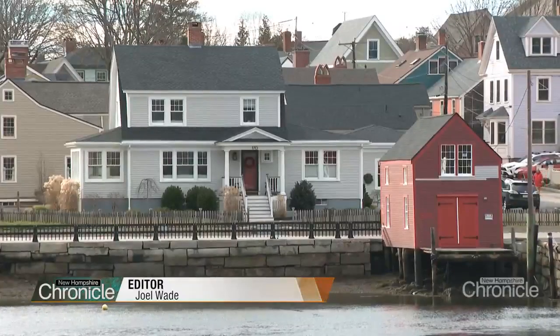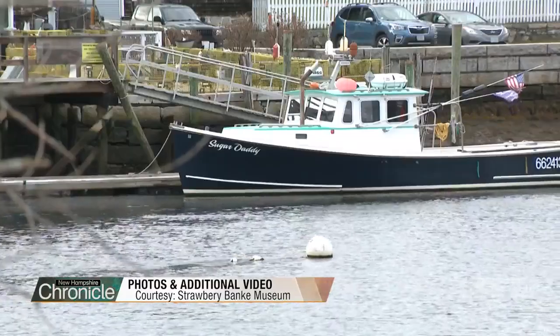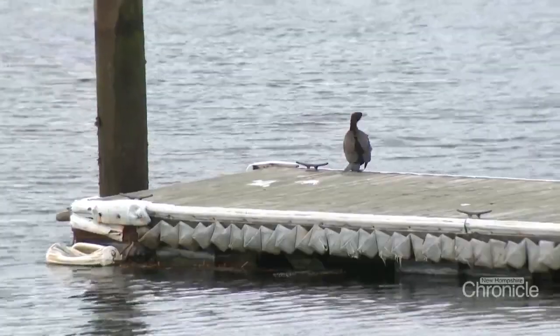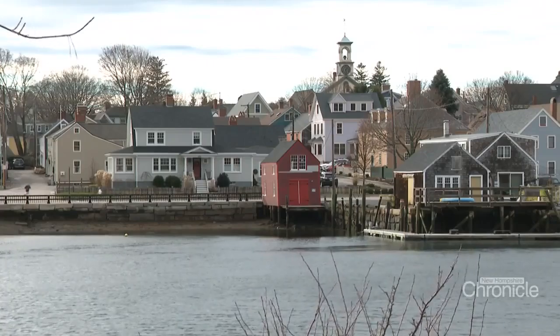Portsmouth, New Hampshire is known for a rich history seen in its old buildings and its proximity to the ocean, which is part of the city landscape. But quietly and faster than ever before, those two things are colliding.